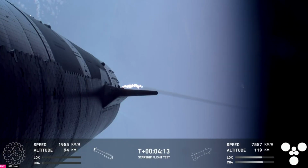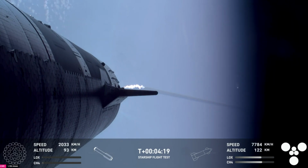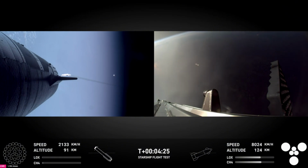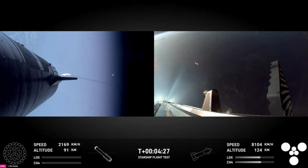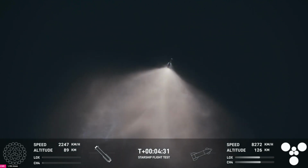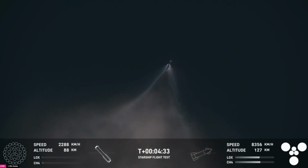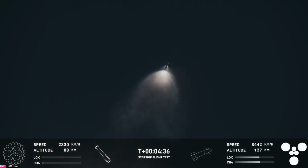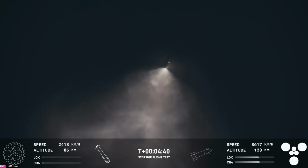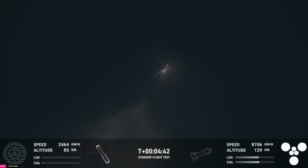Beautiful view here from the ship. And so exciting to hear that we got a go for booster catch. That means it's going to be a really exciting morning. Again, the booster is making its way back towards land in order to make that catch attempt in the tower. So incredible to see these views. You can see the ship on the right-hand side of your screen. All 6 Raptor engines are under full power.